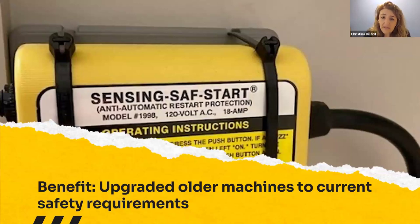So some of the benefits of this was that we have some older equipment in our shops, and it allowed us to have a recognition, with a fresh set of eyes, of some things that we could do to bring it to current safety requirements and to the current safety recommendations, because some of it was just recommendations, and that's great to make things safer.